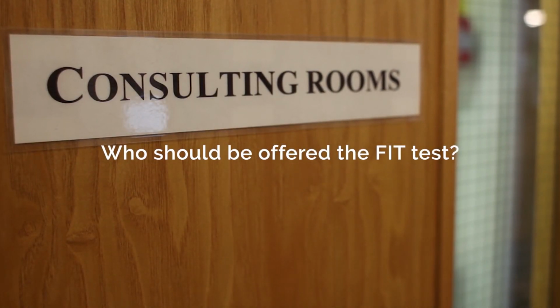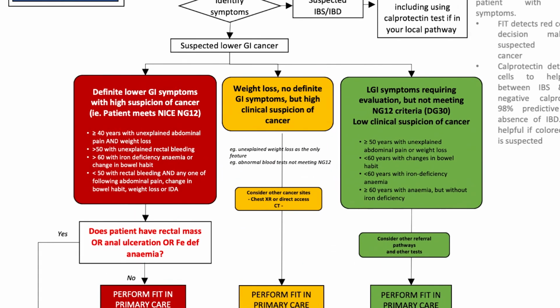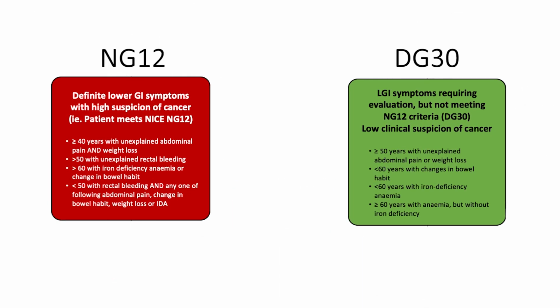Any patient who complains of bowel symptoms should be offered the FIT test. So they may come to you and talk about very obvious symptoms like a mass in the abdomen, or they might have symptoms that are less clear. But if you have a look at our pathway, you'll see that we describe the symptoms falling into NG12 or DG30 guidelines. For both those sets of patients, a FIT test is appropriate.